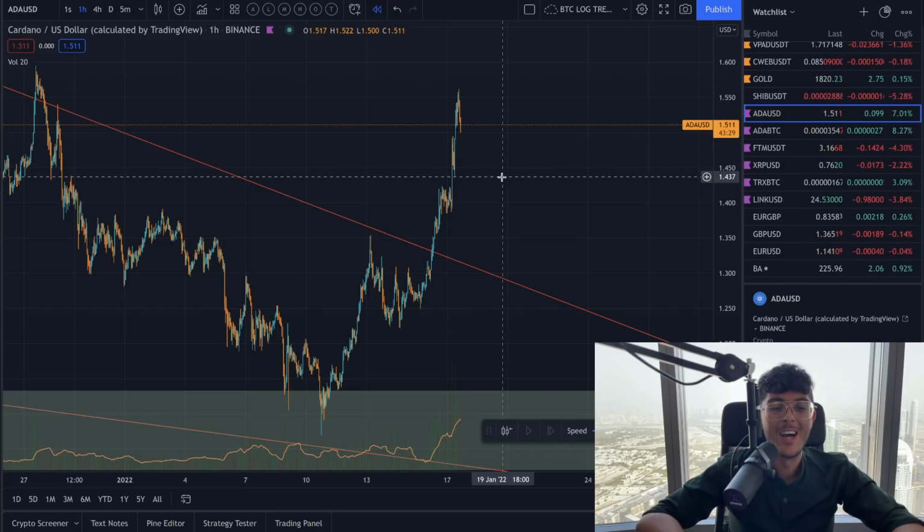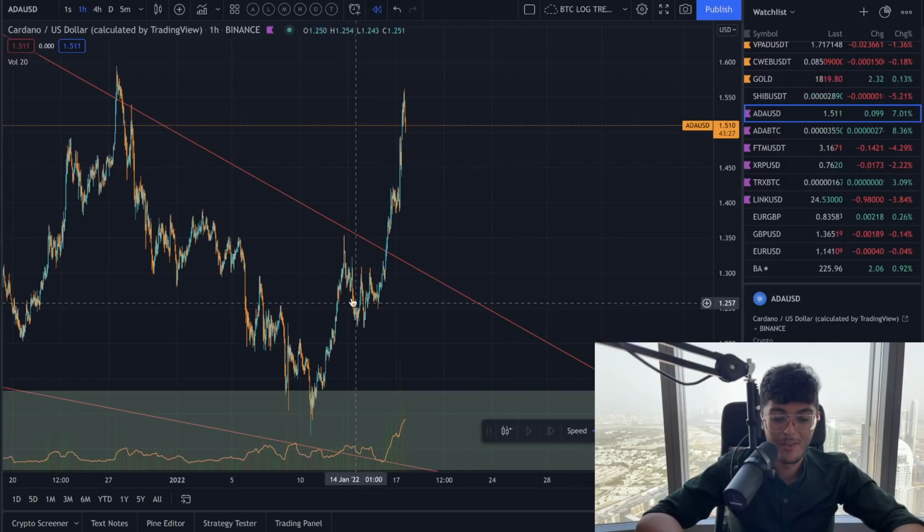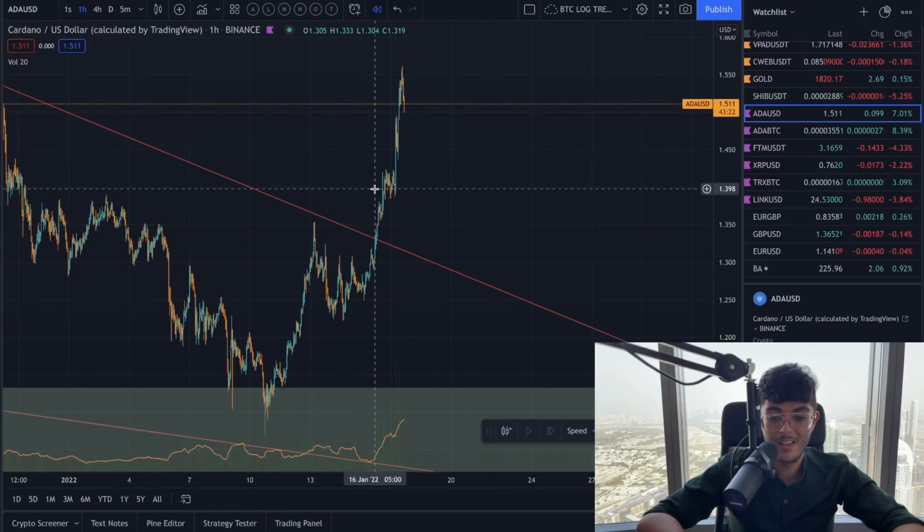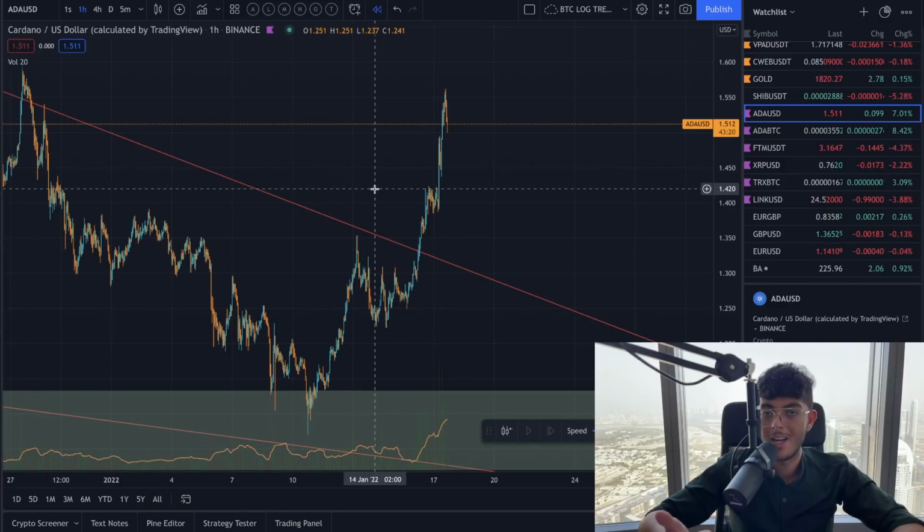And so yeah, Cardano getting a very nice follow through right here. But like I said, I think it is a little bit overextended, and so to me that now means, all right, where are the support levels? Let's start having that conversation right now. Where might this thing be able to bounce?